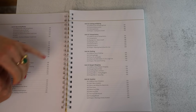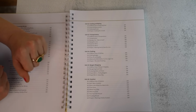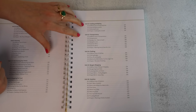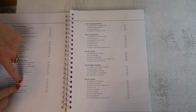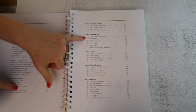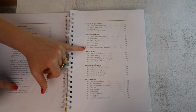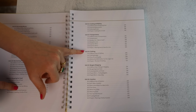Then we get to Unit 12, cooking and baking. So food measurements, following recipes, cooking for a crowd. I love that they included that because it really does tie back so much to the food portion and budgeting for food. Then we talk about transportation, so buying a car, paying for a car, the various expenses of having a car, and planning for how to save for one.